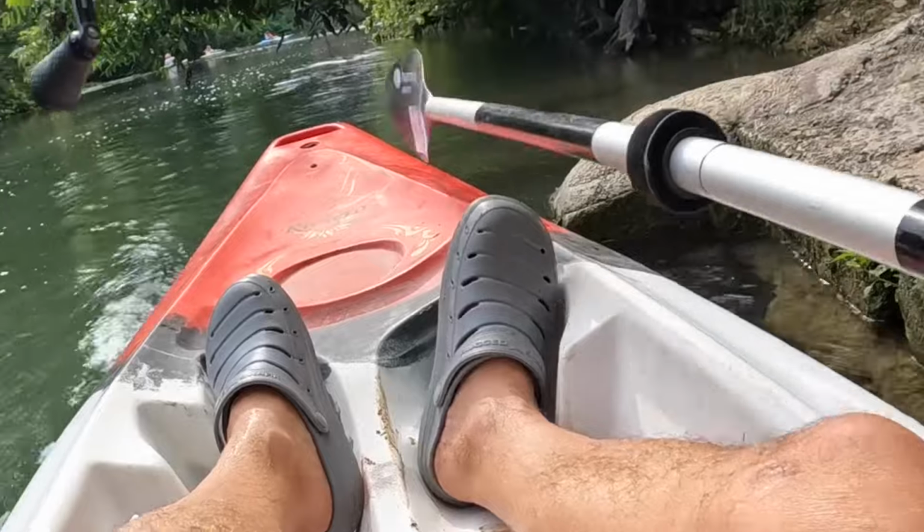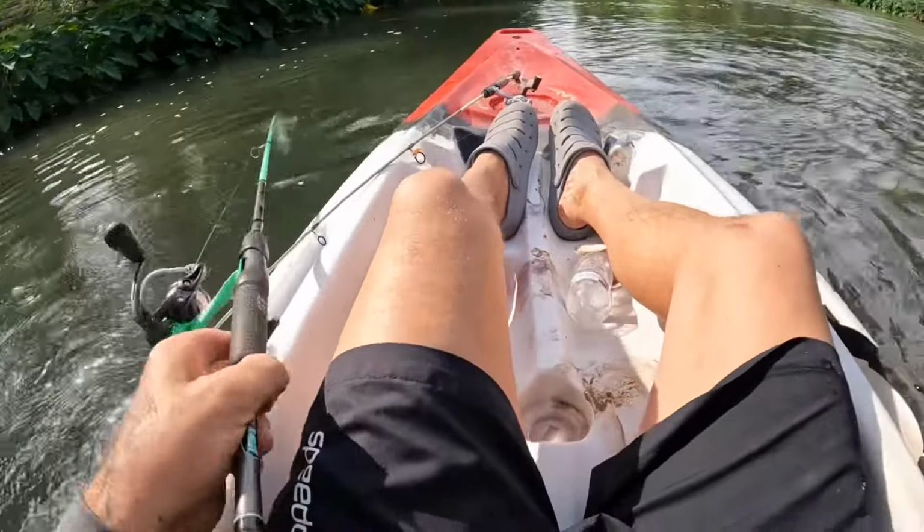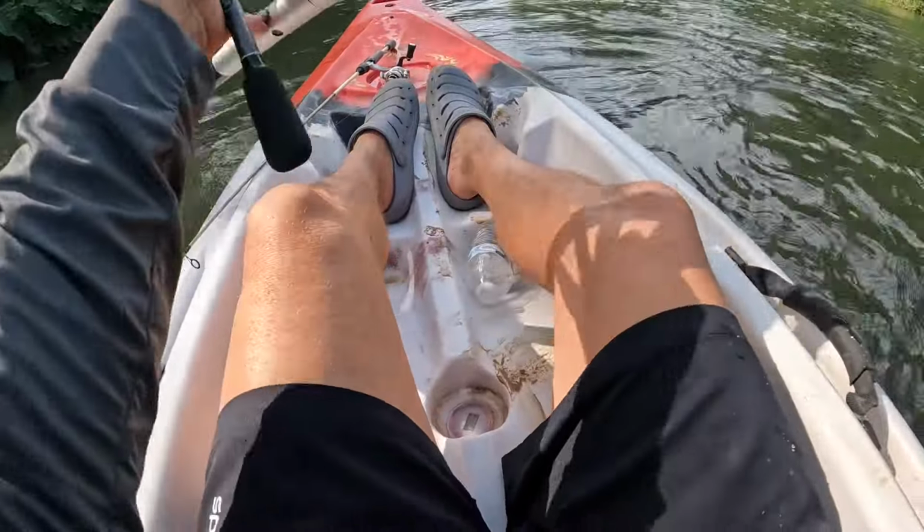Not lose the paddle. Oh, don't go overboard now. Almost lost my rod in the water.